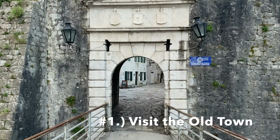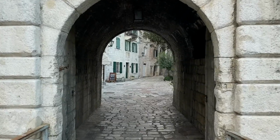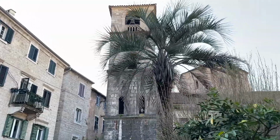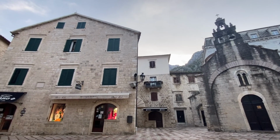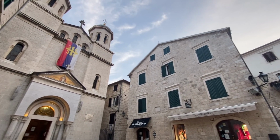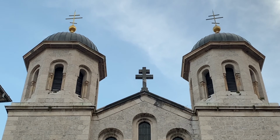First things first, when visiting Kotor, start off with the Old Town. This area is the most famous part of Kotor, where the culture and history are preserved. Being a UNESCO heritage site, make sure to take in the narrow streets and walled-off fortress-like feel, as this Old Town gives Dubrovnik and Split a real run for their money.